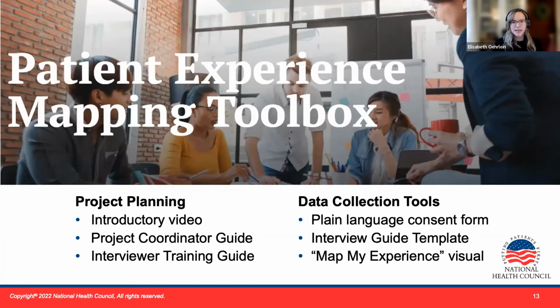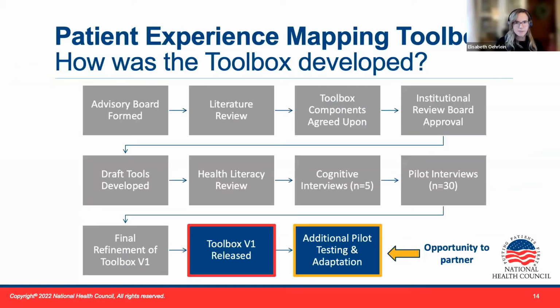This includes a plain language consent form, an interview guide template, as well as a visual that's intended to be used with patients as you're interviewing them as part of a patient experience mapping exercise. And so this is how we got here.